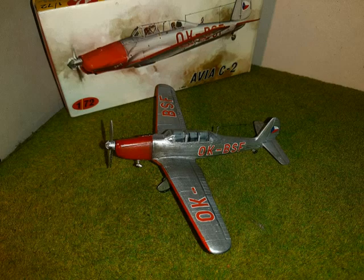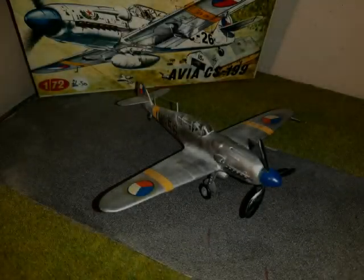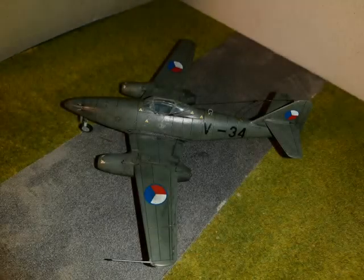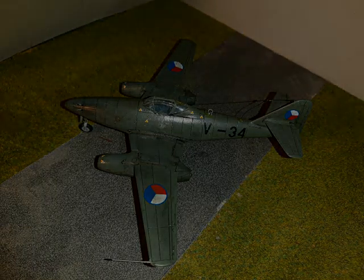Then I rounded off the year with the Avia C-92 trainer aircraft, followed by the Avia S-199, the two-seat version of the BF 109G with the horizontal opposed Junkers Jumo engine as opposed to the Daimler-Benz engine. And then we finally ended with the Avia S-92, the Czech license-built version of the Me 262, and that Czech trio was for me a nice way to round off the year. So that's what we have for this year.